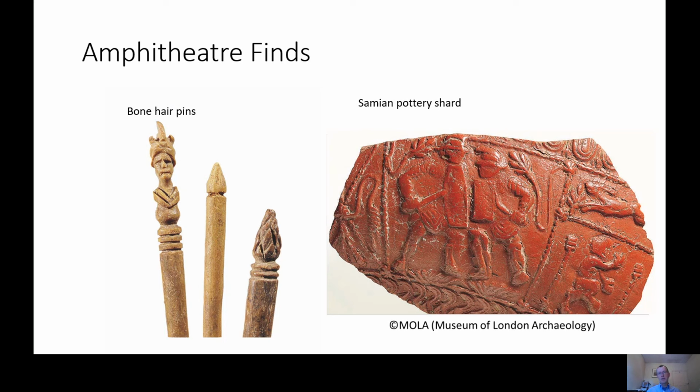Now, some of these finds are really interesting because they might give some indication to the sorts of people that may have attended the games. These hairpins would have been used by the Romans to keep in place their elaborate hairstyles. And they possibly indicate that the audience within the games was male and female. We also found parts of jewellery, so the clasp of a necklace, a gold necklace with a pearl attached. So we've got items belonging to wealthy Roman ladies as well.